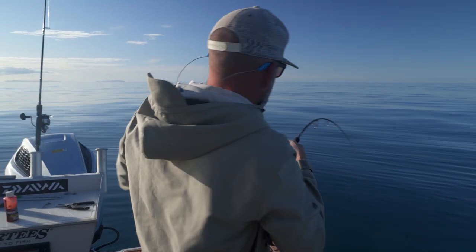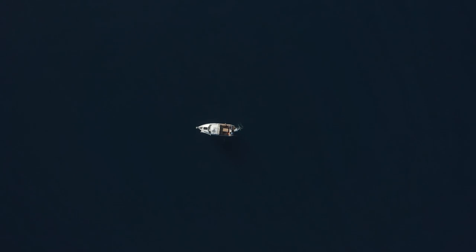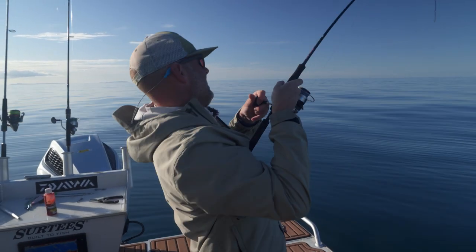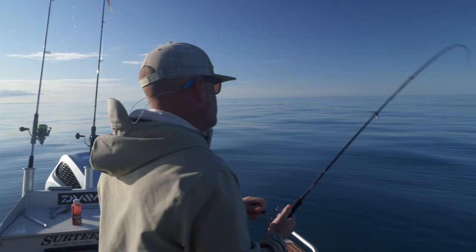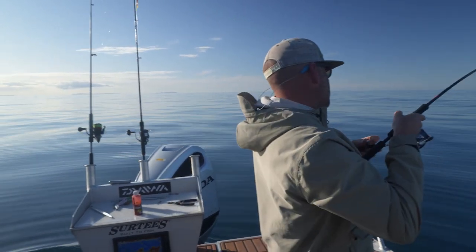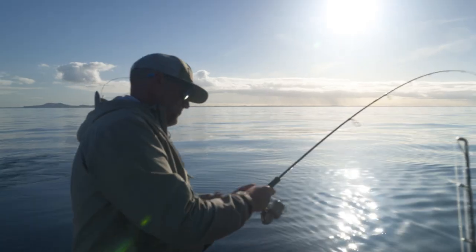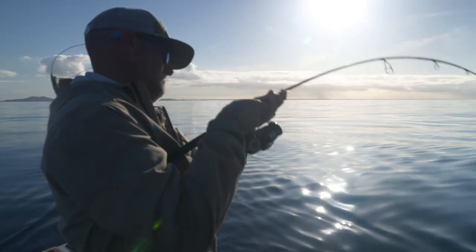Oh, he's got me on the bottom, bro. She's been a pretty slow afternoon. We picked up a couple of fish, played with some good workups, and we've been pottering our way back down the coast with not too much luck, to be fair. This reel is hot. I think it was a pygmy or a snapper? Snapper.